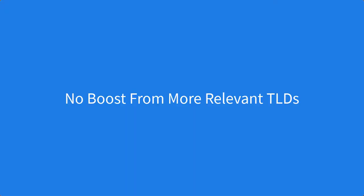Okay, so how do TLDs impact SEO? First, there's no boost from more relevant TLDs. There are hundreds of factors that influence your rank on Google, and if domain extension is a factor, it doesn't play a big role. When the industry-specific TLDs were released years ago, Google stated that they won't provide a boost in search. They will return the best result for the user regardless of what TLD the site is on.